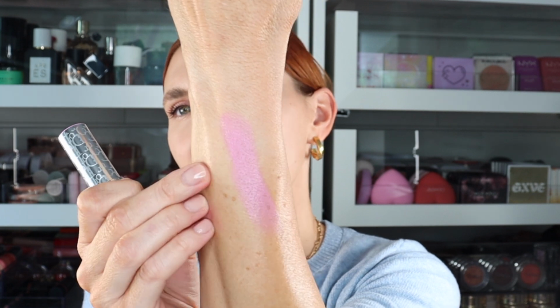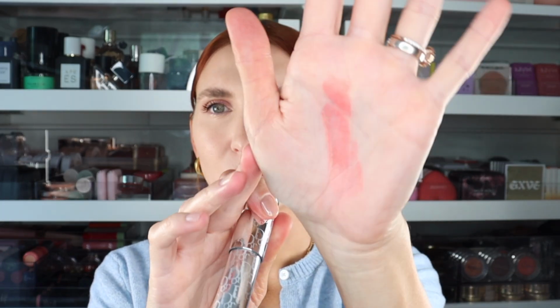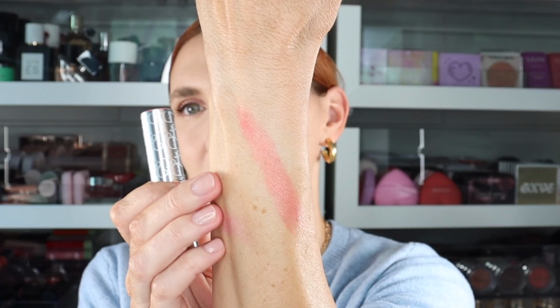And then here we have the back of the wrist. The last shade we have is another shimmer shade. It is the shade Candy. Ooh, pretty. Okay.